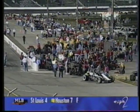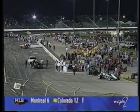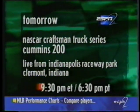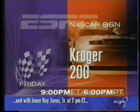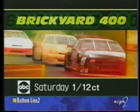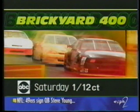Well, it sounds like they're firing the engines here at IRP as we get set to resume this 100-lap DuPont race with just 22 laps remaining. Tomorrow night is the Cummins 200 NASCAR Craftsman Truck Series event here at IRP. We'll be on the air live at 9:30. Dave Despain will have the play-by-play with Benny Parsons. And we've got more. The Kroger 200 is over on ESPN. That's Friday at 9 o'clock Eastern Time. The Busch Grand National cars. And then, of course, the whole big weekend culminates on Saturday afternoon at 1 o'clock Eastern Time with the fourth running of the Brickyard 400. And you can hear Benny and myself and Jerry Punch and Bill Weber and Jack Arute with all the action on ABC Saturday at 1 o'clock Eastern Time.